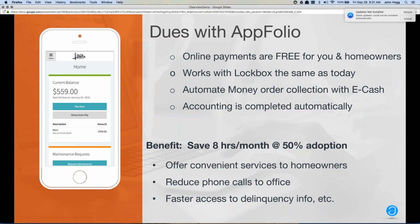So yeah, absolutely. So we're removing as many barriers to entry for driving folks to this. So it's free for them. Obviously, that's an incentive. They have a convenient way to pay online. The benefit for you guys is, when you log in and they pay, it automatically does all the accounting on the back end for you. So it's super convenient. It's a time saver. As far as benefit was concerned, at 50% adoption, if we get 50% of your residents on this platform today, you'll be saving 8 hours a month. So that's a full day back in Stacy's life where she can get out there and acquire new associations and grow the business. It's super convenient.